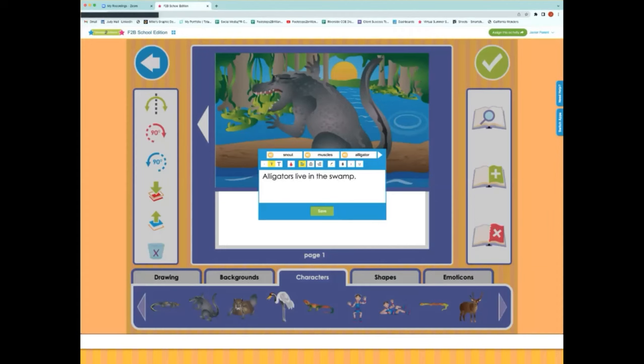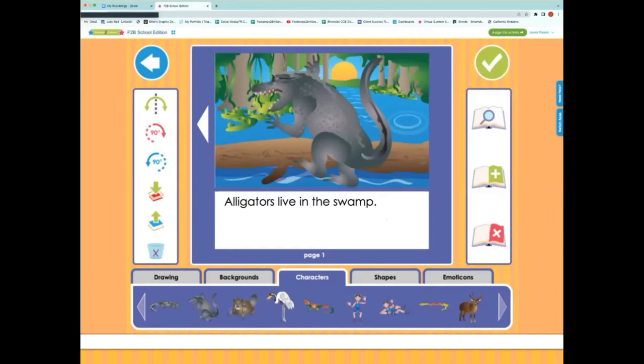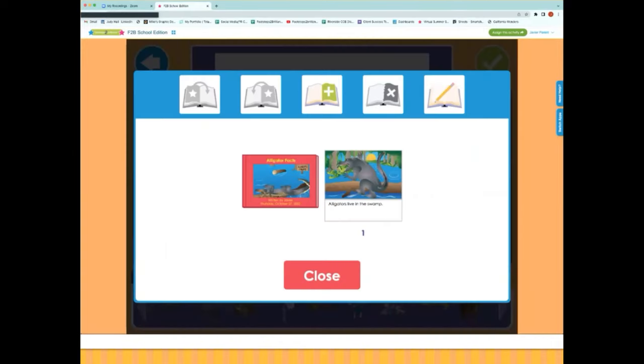Again, we save our books by clicking each page. And when we are all finished and want to see what we've done, we can see the little magnifying glass. It will lay out all the pages I've written. Here's my cover. Here's page one. If I wrote a page two or three or four, I would see all of my pages.